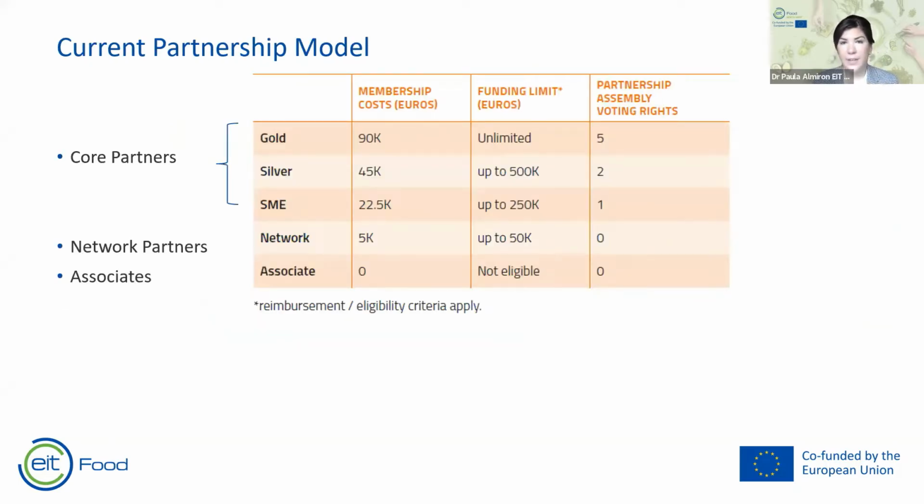Currently, we have a partnership model that will change in 2023. So we are now introducing the partnership model that we currently have, but we know that we are going to change this in the short term, in 2023. In the current partnership model, you can have different membership types. It depends on the level of engagement that you have with the network.